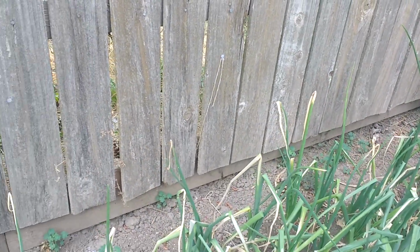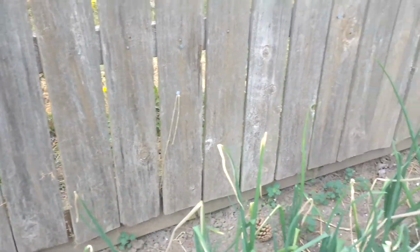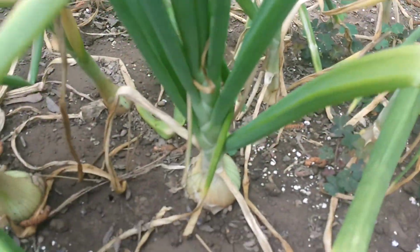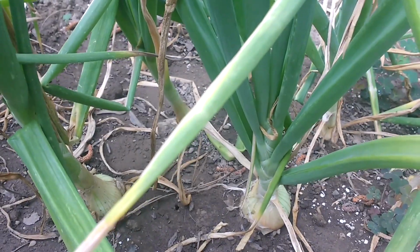I did see a couple of scapes come up that I had to pinch off that may have been caused by the stress of being sunburned, but so far there are no others. And the onions continue to bulb up, so we'll have some halfway decent onions.